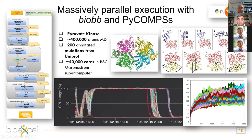Or we can just run the same thing. This is a good example because it's probably one of the largest that we have done in BioExcel so far. We are planning a new one. This is a simulation of 200 annotated mutations of one enzyme, pyruvate kinase, a large one, almost 500,000 atoms.